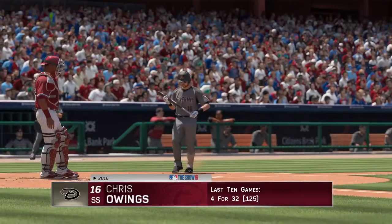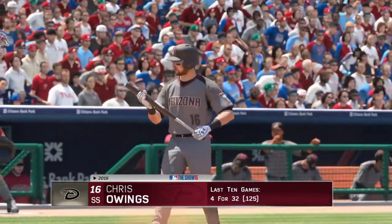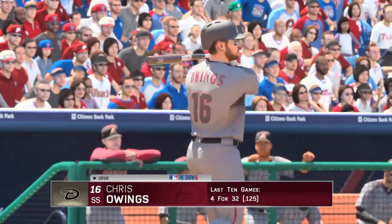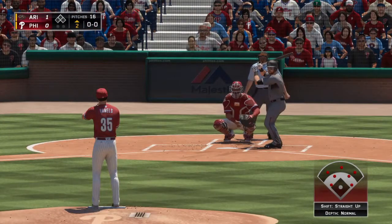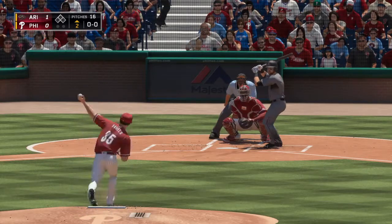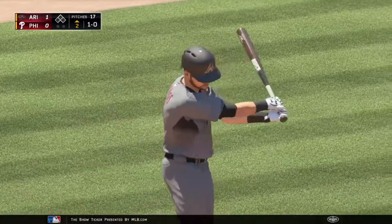Chris Owings will stand in, hoping for a reversal of fortune here as he's seen that average drop precipitously these past 10 ball games. Hamels has his sign. Here's the first pitch. Second inning starts with a fastball that misses. It's 1-0.